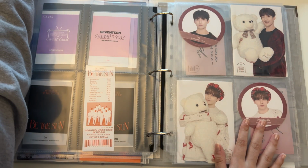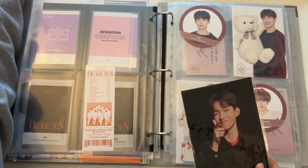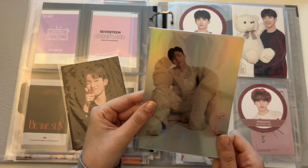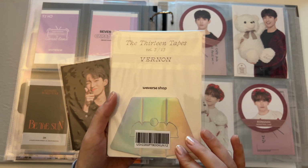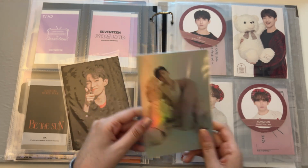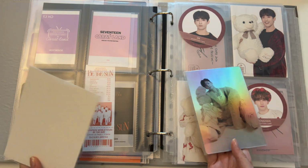The other things that I have are kind of random. I don't have a specific spot for them, so I'm gonna have to make one. So I got another one of these weaver's frames that came with Vernon's TTT, which I did not anticipate getting. It was a big surprise.